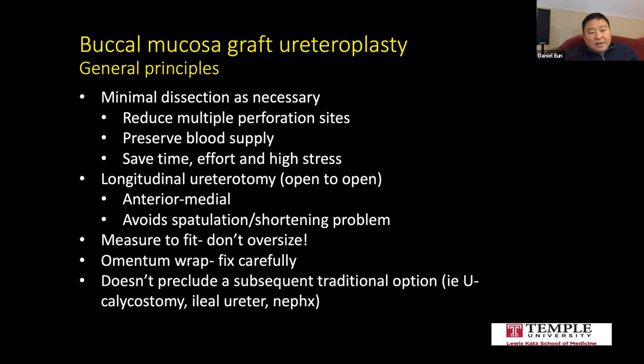And then we're very careful about wrapping the graft up with omentum and fixing it very carefully. Fixing it, one, because you don't want the omentum to just tear off easily, and you also don't want to bag the blood supply. And so one of the things I may sometimes do after I fix the omentum around the ureter is I may hit intravenous ICG and look at it under near infrared just to see that my omentum has good blood supply feeding my graft.